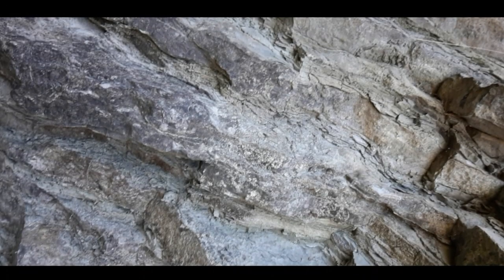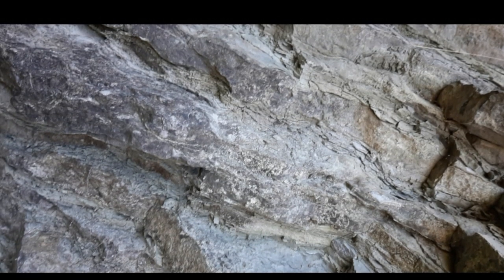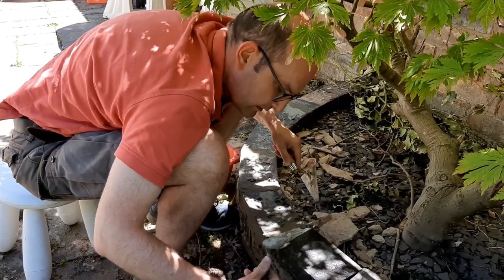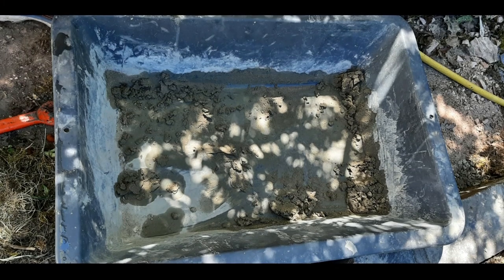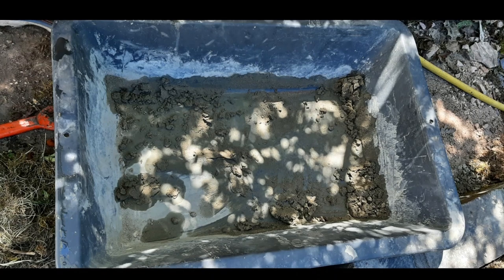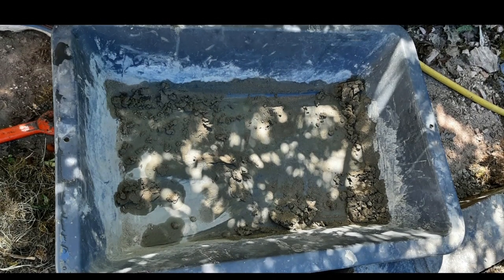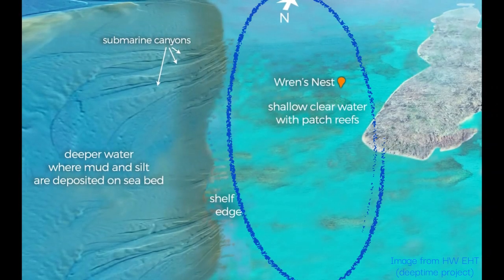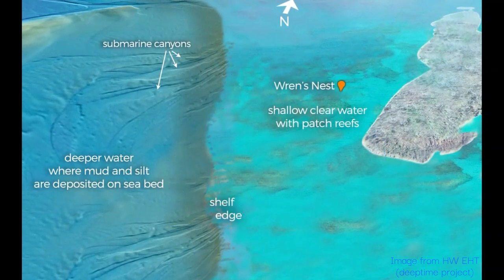A layer is harder because it contains animal shells, which gives it a source of calcium carbonate. This type of idea has been used by humans to harden things for thousands of years. For example, they crush snail shells and add them to the mortar mix to create a very hard mortar.